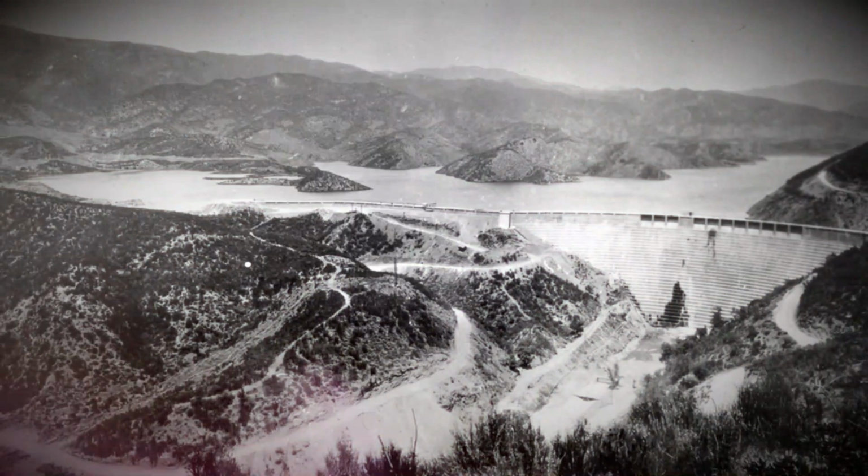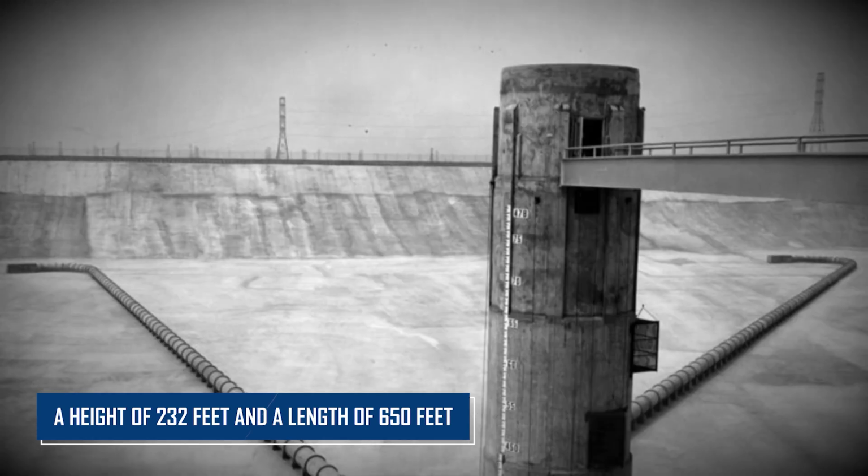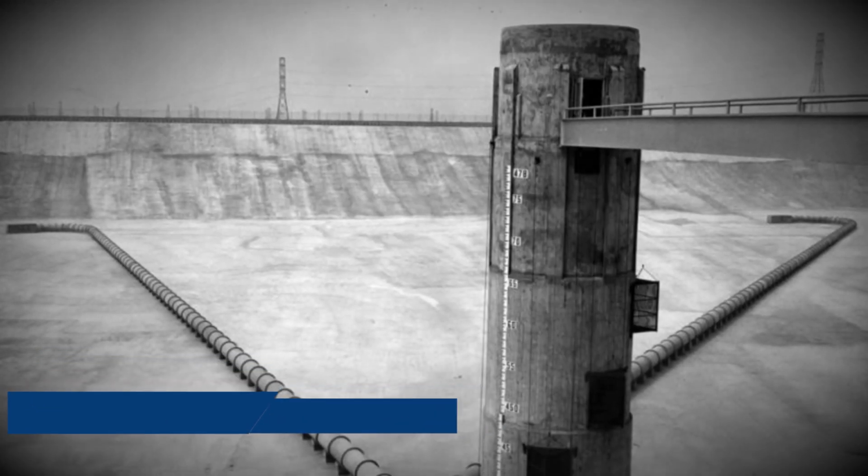Constructed between 1947 and 1951 by the Los Angeles Department of Water and Power, LADWP, the Baldwin Hills Reservoir was designed to supply water to the city's south and southwest regions. The reservoir was situated atop a hill, surrounded on 3 sides by earthen dikes and by the Baldwin Hills Dam, an earthfill structure reaching a height of 232 feet and a length of 650 feet.